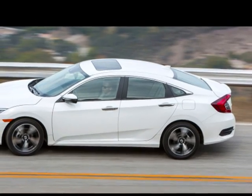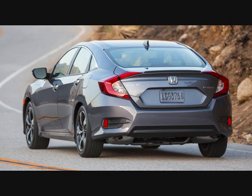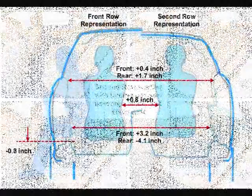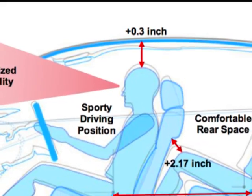Other features for the new car include a next-generation Advanced Compatibility Engineering, ACE, body structure with new crash stroke design, hot-stamped ultra-high-strength steel doorrings and sills, a familiar multi-angle rear-view camera, Honda LaneWatch and more.